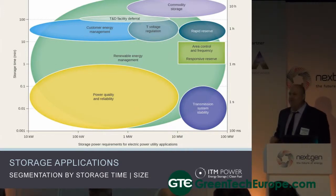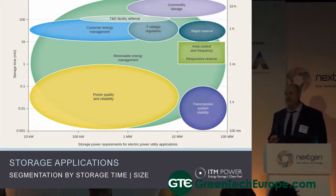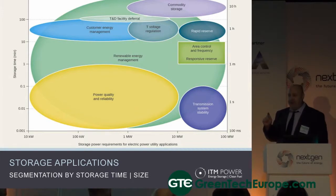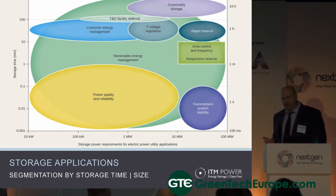What you should notice is that right in the middle is renewable energy management, and it's actually a massive sector. It spans the full time range and the full energy range. Renewable power is intermittent at the level of seconds or sub-seconds. If you plug in a solar panel, you go from 100% current to 0% and back to 100% again, particularly in the UK, every second. It's called the cloud effect. Or you can have intermittency of wind turbines that goes all the way out to being seasonal. So we have the widest range of energy storage times required and the largest range of power. It's the most difficult conundrum of all.